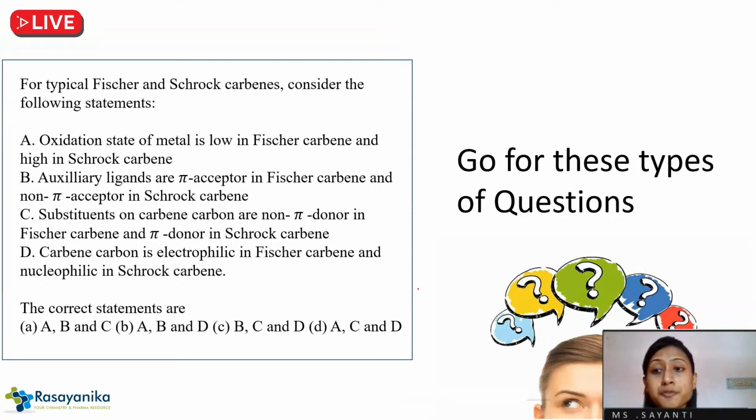Another question, which was asked for 4 marks, is about Fischer and Schrock carbenes. You can go for these types of questions. I would always suggest you go for these, because in 3 options, option A, option B and option D, you have A as one of the options. And if you are very sure about the concept of Fischer and Schrock carbenes, you must be aware that the oxidation state of the metal is low in Fischer carbenes and high in Schrock carbenes. So easily option D can be omitted.